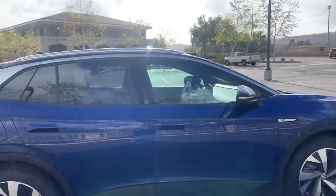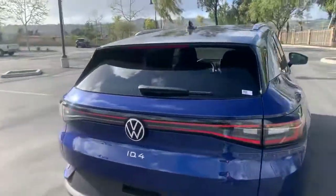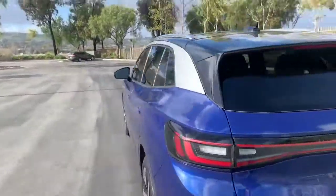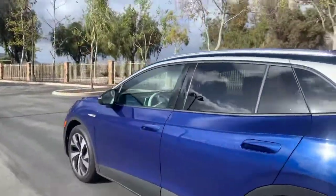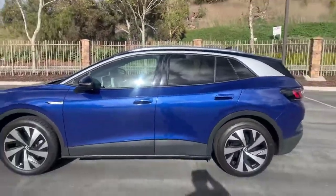You also have CarNet in this vehicle, and that's kind of a way to stay connected to your vehicle even when you're not in it. You can set timing for charging, you can check it when you're not in the vehicle, see if you've left the windows open, and there's all kinds of fun things you can do with the CarNet app on your phone.